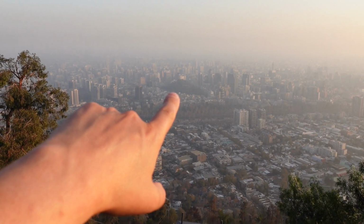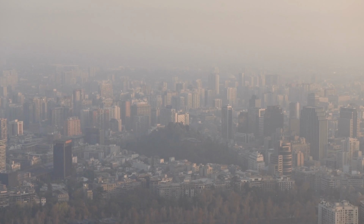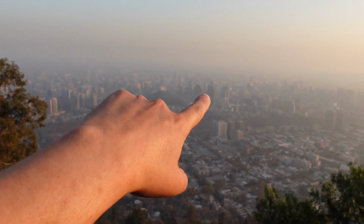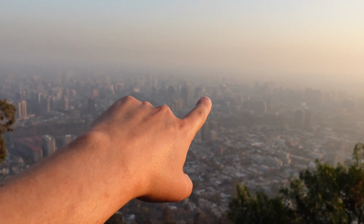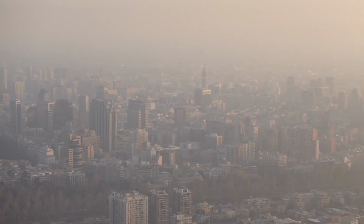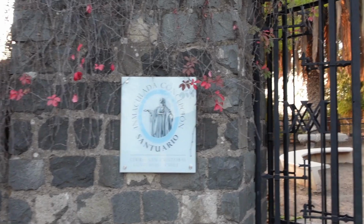And that right there is Cerro Santa Ana, which is where we've just come from, the viewpoint right next to our apartment, which is just one of these tall buildings here. And this is all the main city centre of Santiago, or downtown.